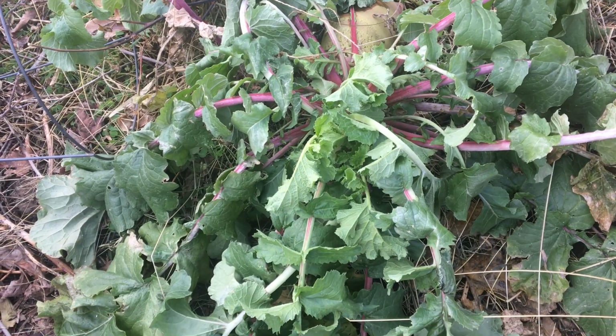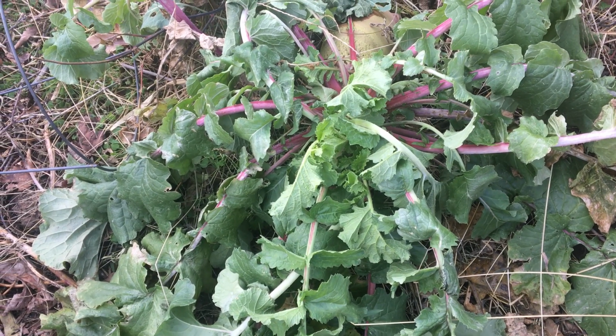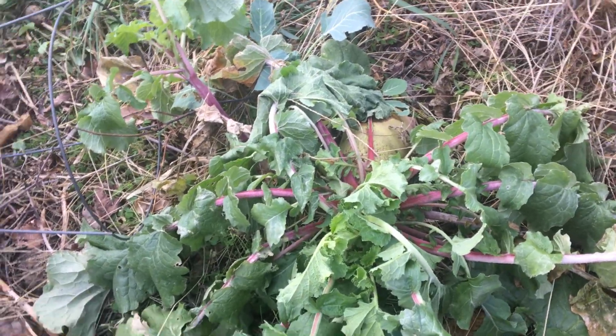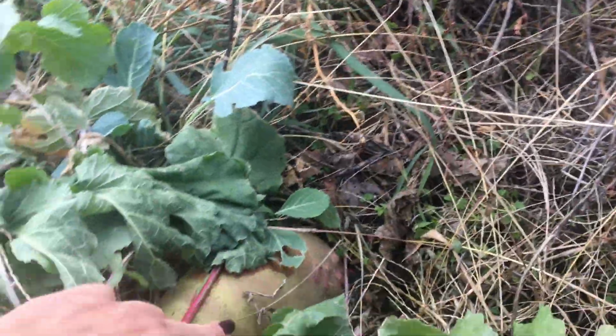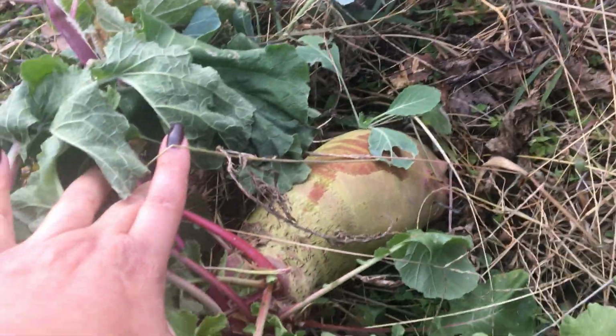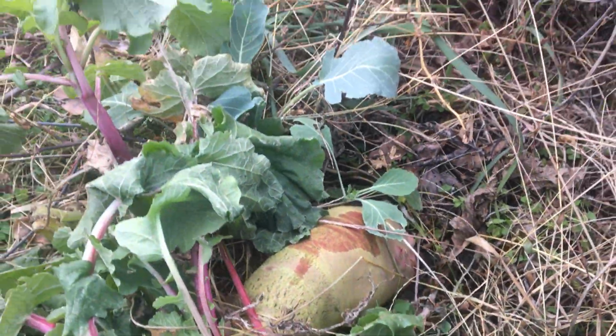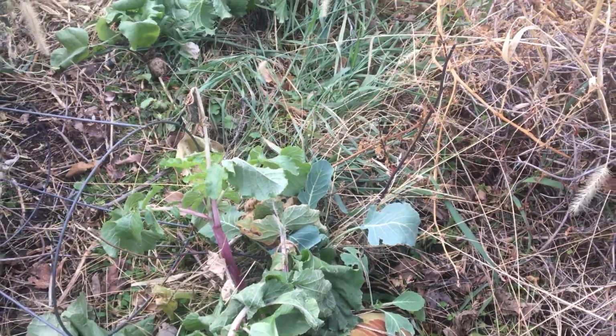The other thing that I did was plant radishes here and there, and that's what this is, just a big overgrown radish, because not everybody likes those, and sometimes they don't like the smell. I do just want to show you how big that radish got. That is huge. That's at least a foot tall. I'm not sure that's a good eating radish, but it's pretty.